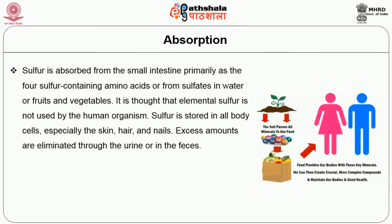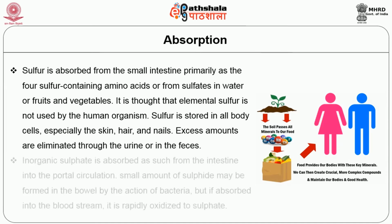In the next subsection, we shall understand the mechanism of absorption of sulfur. Sulfur is absorbed from the small intestine primarily as the four sulfur-containing amino acids or from sulfates in water or fruits and vegetables. It is thought that elemental sulfur is not used by the human organism. Sulfur is stored in all body cells, especially the skin, hair and nails. Excess amounts are eliminated through the urine or in the feces.